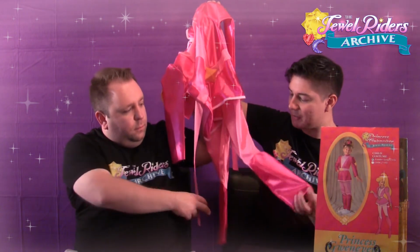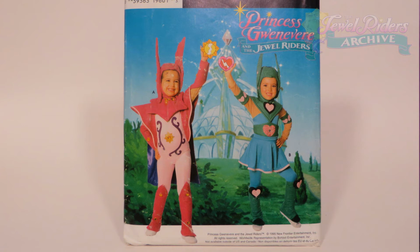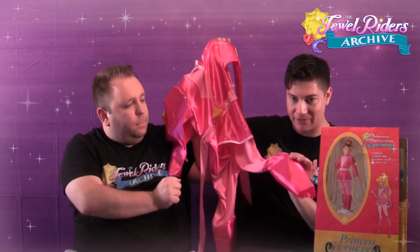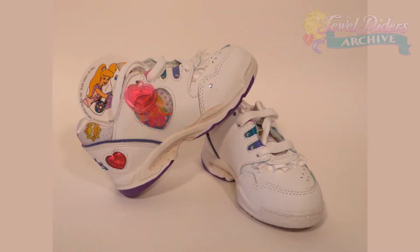So these are part of the actual pants, though. They're not actually boots. And unlike the pattern, you couldn't go ahead and create a boot cover or anything like that. This is just kind of the way it is. It just ends at a pant leg. And it was essentially, as the photo shows, you were supposed to wear white tennis shoes or pink tennis shoes, or maybe your Jewel Rider tennis shoes with this.